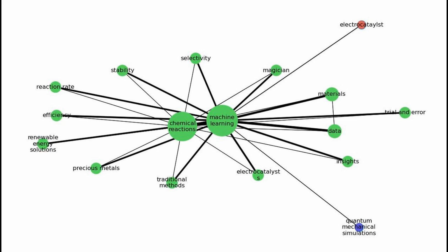This is similar to how a magician can predict the outcome of a trick based on their knowledge and experience. By training these models with data from previous experiments, researchers can gain insights into which materials might work best, leading them to new and potentially cheaper alternatives to precious metals.